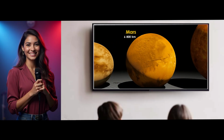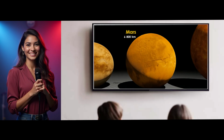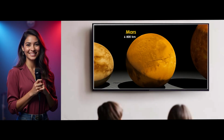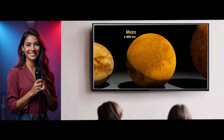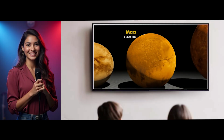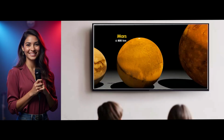Mars, the red planet. Mars. With a diameter of 6,800 kilometers, it's about half the size of Earth. And get this, Mars is home to both the tallest volcano, Olympus Mons, nearly 3 times the height of Mount Everest, and the deepest canyon, Valles Marineris, which could stretch clear across the entire United States, in the entire solar system.